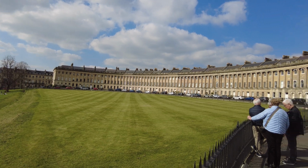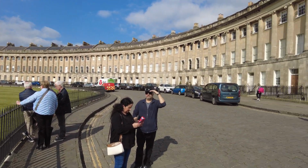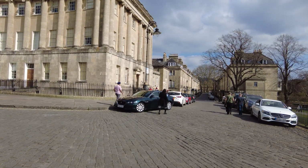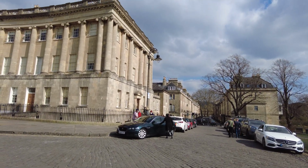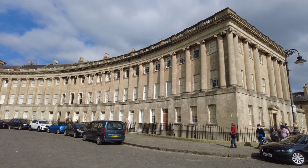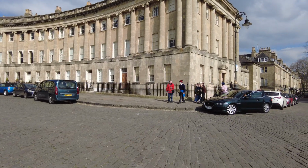And a lot of people come here. It's on top of a hill, so it takes a lot of work to get here. So be prepared to walk and such. But yeah, there's certainly lots of tourists and things.